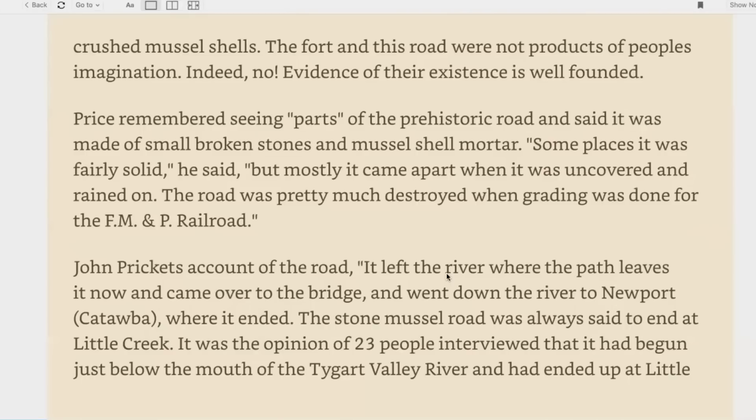All right, the railroads destroyed a lot of these roads. Maybe the railroads are actually following old trails or roads.